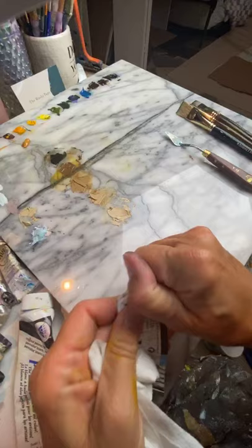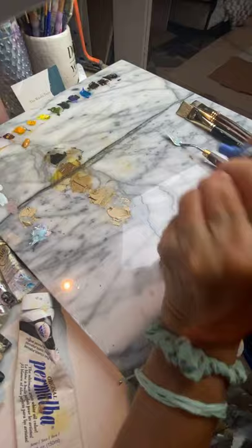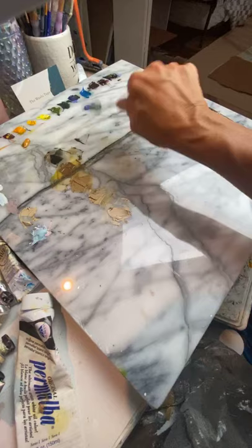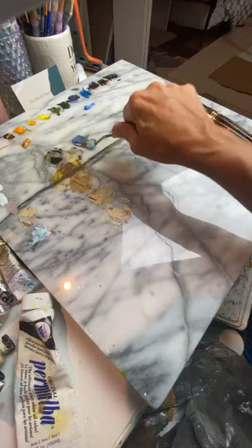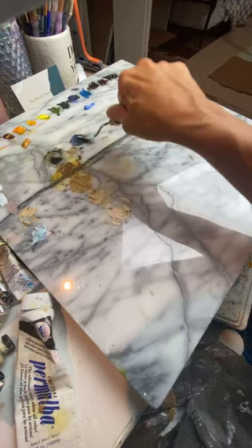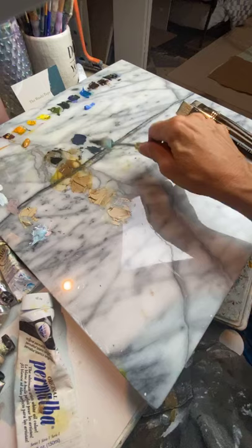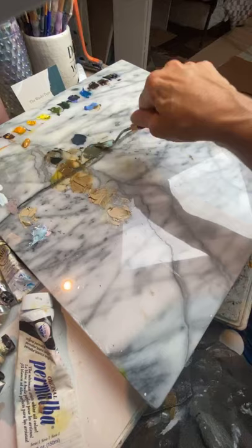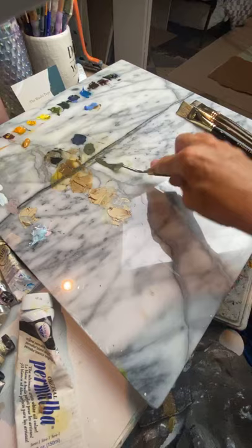I think I need more of this. I'm running a little low on King's Blue. I need new brushes too. I need a little shopping spree. That cooled that down. Let me see if. Yep, that's nice too. It's very different mixing browns. Take some of this buff.